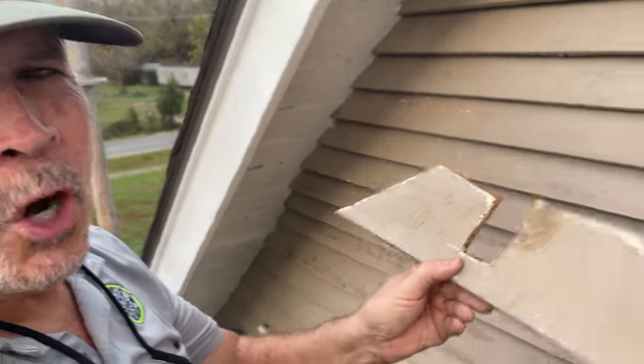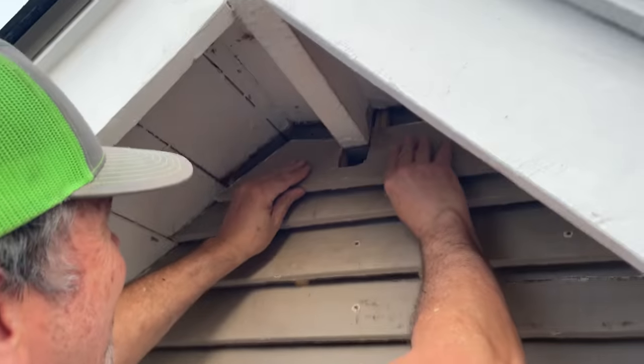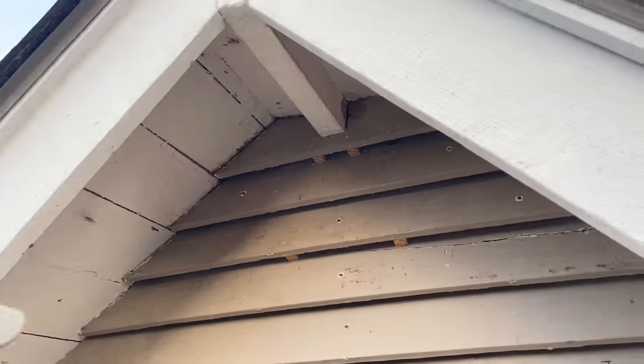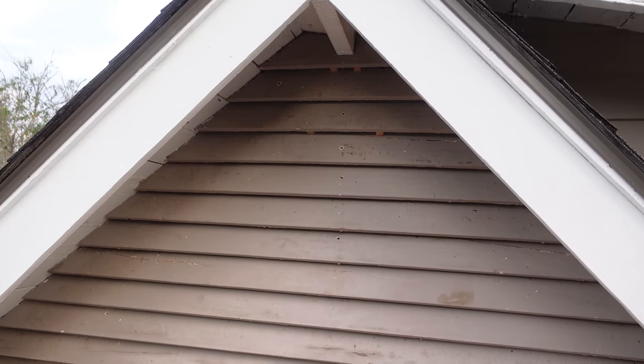Last piece. This is the moment we always talk about, gang. And look at all this. Is it gonna fit? Man, like a glove. Woo! Like we were never here. Awesome job. Man, that looks fantastic.